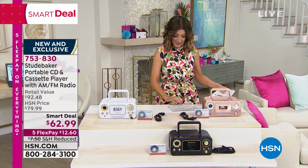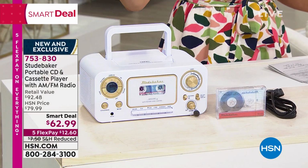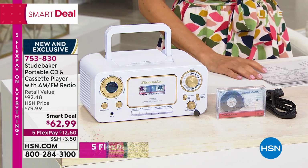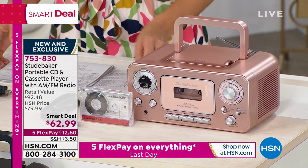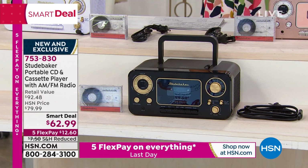One of them is the white that you see here. So this is our white. It's a bright, clean white. So if you want to put this on a kitchen counter, on a bathroom counter, it looks fresh and clean and chic. We also have the rose gold, which is just beautiful. Definitely going to sell out quickly in this presentation. It is our most limited. And then down below, we're gonna also give it to you in the black.